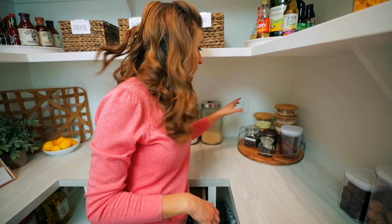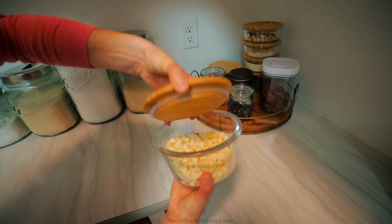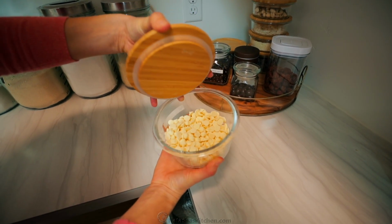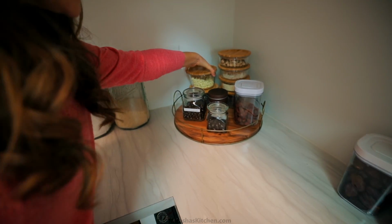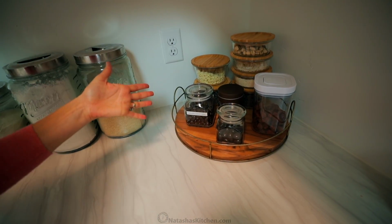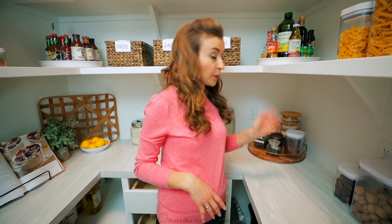This is also my supplies of coconut and my baking chocolate chips, which is awesome because I can always see what I have on hand, and then I have at least enough for a recipe. When these are running low, I refill them, and that's also how I can know what I need to buy. It's amazing. I'm way less likely to run out of stuff when I need it.